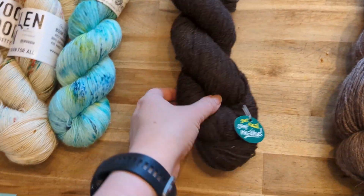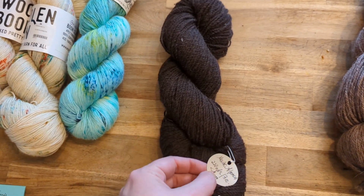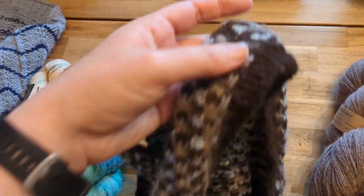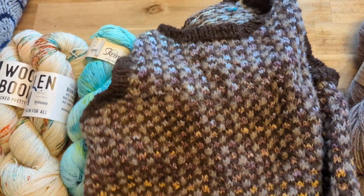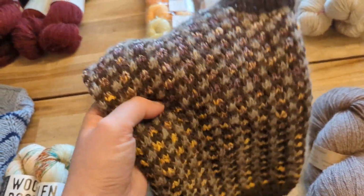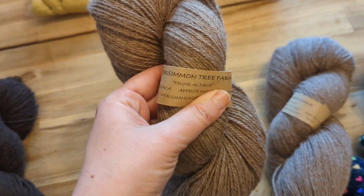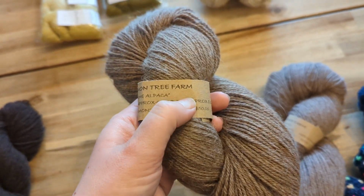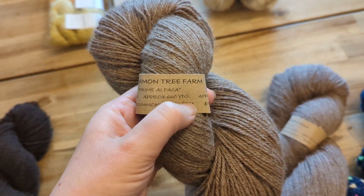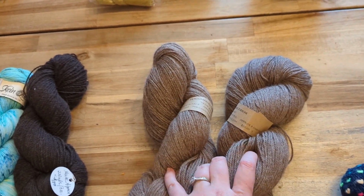Up next, I have one skein left of this Get Real, Get Maine, and it is a merino alpaca blend, and you've seen this recently because I did use the other two skeins in my tessellated vest by Andrea Mowry, which is actually her New York Rhinebeck sweater pattern for this year. I have two super drapey and luscious skeins from Persimmon Tree Farm. This is 100% alpaca. You can see super fine alpaca, 660 yards each. And I've got two of these with no real plan on what to knit with them.